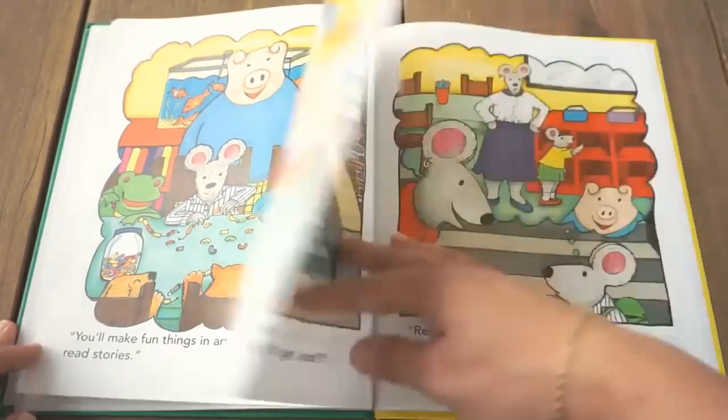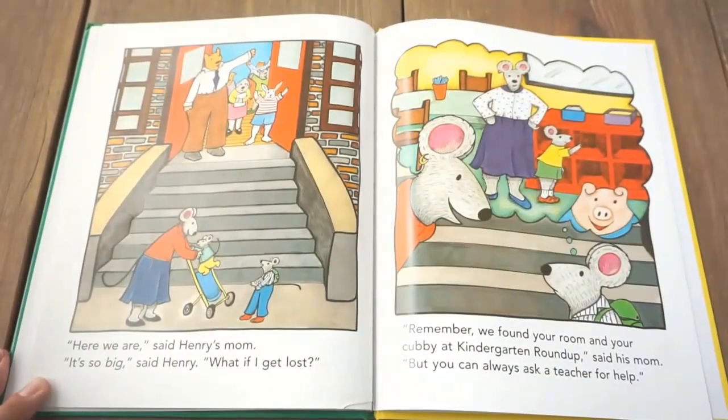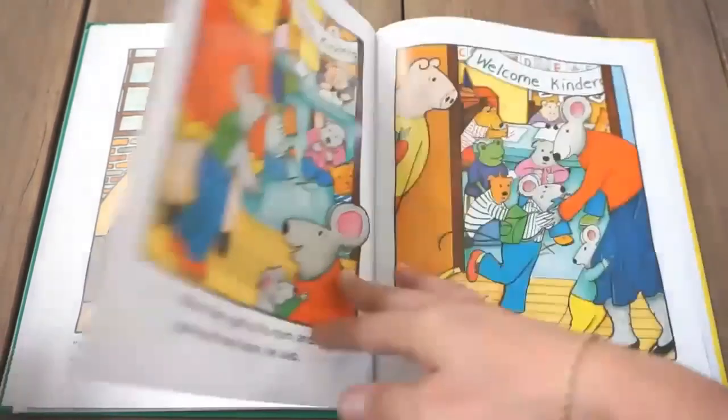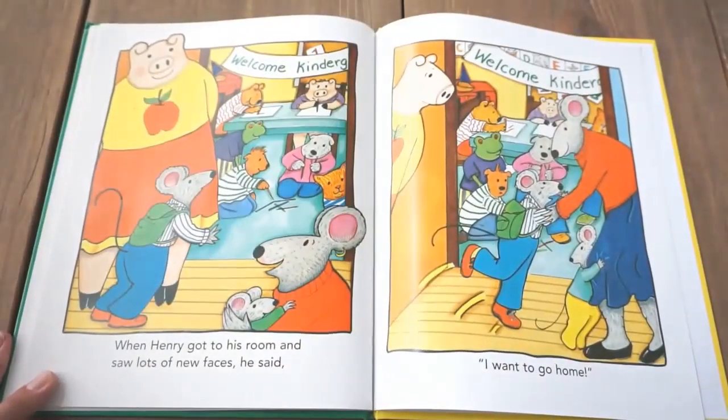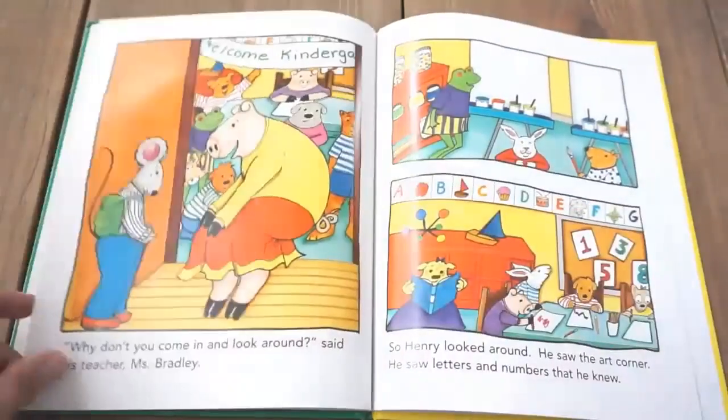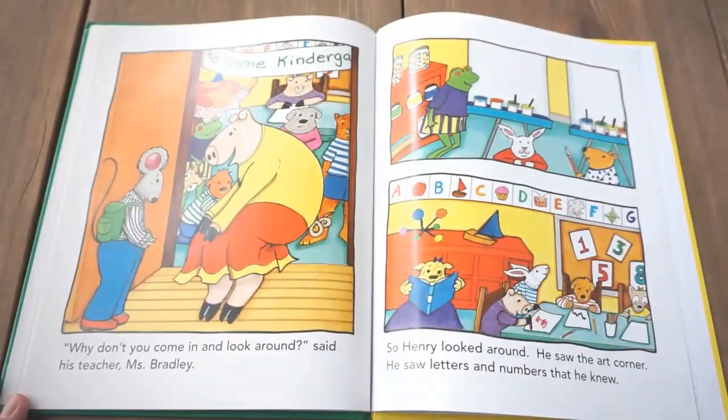Here we are, said Henry's mom. It's so big, said Henry. What if I get lost? Remember, we found your room and your cubby at kindergarten roundup, said his mom. But you can always ask a teacher for help. When Henry got to his room and saw lots of new faces, he said, I want to go home. Why don't you come in and look around?